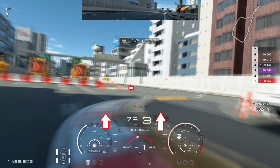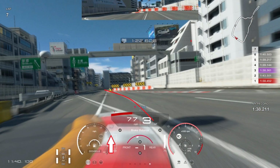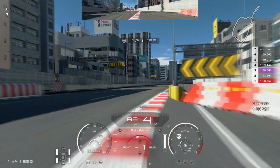Now, what you want to do is try and get your left hand tire on one side, your right hand tire pretty much on the other side, and then land it so that your left hand tire is on this curb. If you go over the yellow part, you're going to get a corner cut, and that is one place that a lot of people are going to pick up penalties in this FIA race.